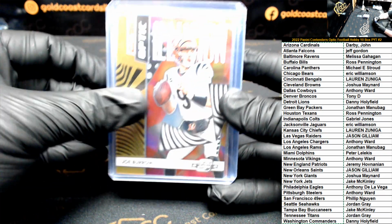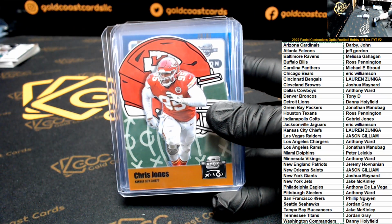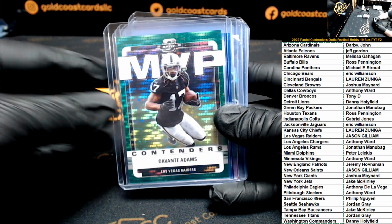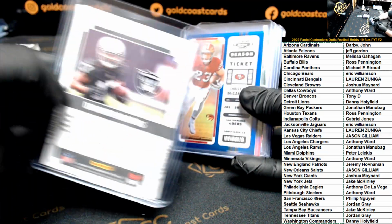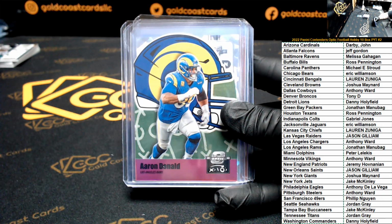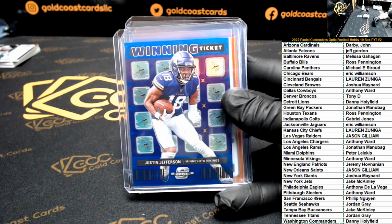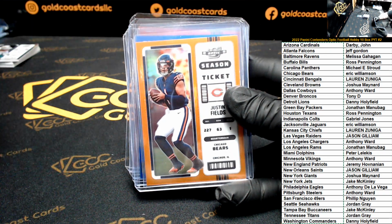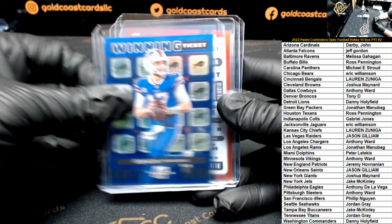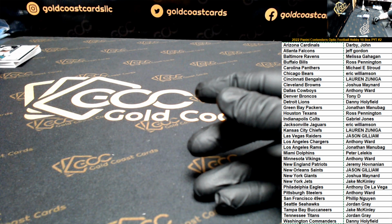All right, Joe Burrow, this is the 10. This was 6 of 10. Then Zeke. This was 4 of 4. Chris Jones to 50. Alvin Kamara to 99. Davante, this was jersey number, 17 of 30. McCaffrey to 99. Aaron Donald to 75. Miles Sanders to 22. Justin Jefferson to 99. Justin Fields to 50. Josh Allen to 99. Damien Pierce to 175. And Tyreek Hill to 175.